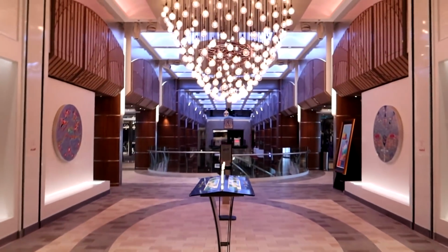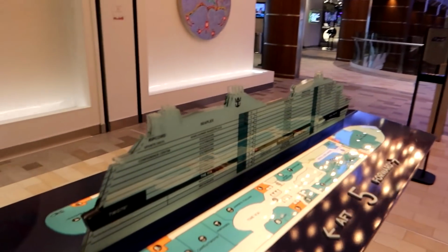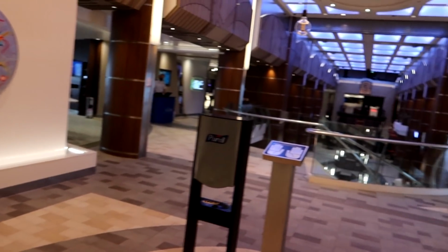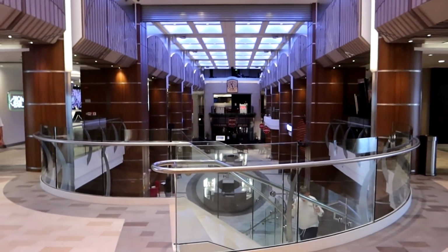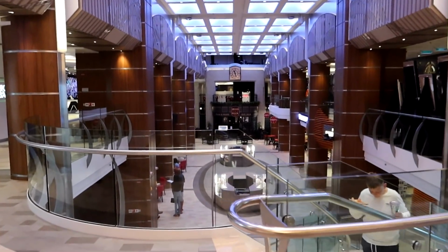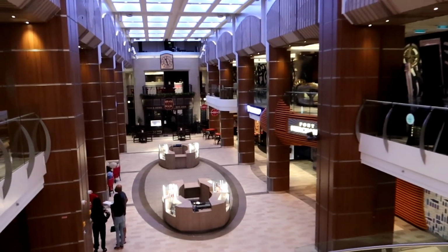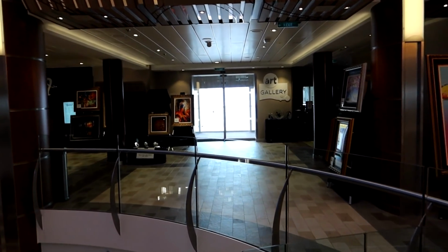So as you come right out here into the Esplanade, there's little maps like this dotted about. Very easy to navigate, very accessible, elevators, stairs, everywhere you want to go. And this is kind of the main body once again. I'll just pan to my right, and that's basically where you embark and disembark the ship.